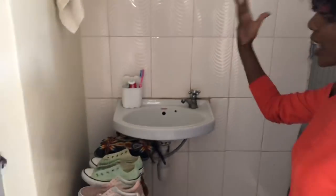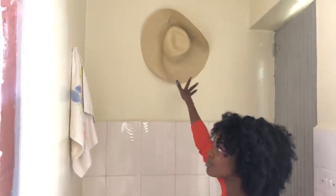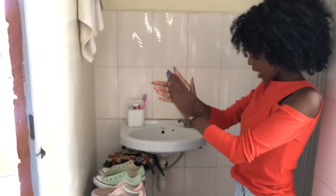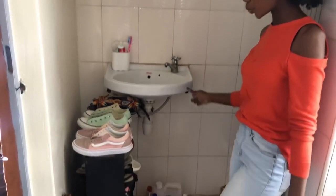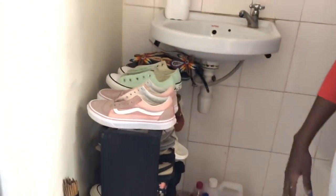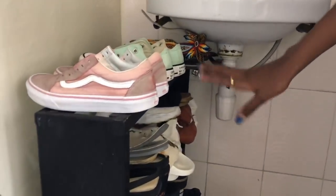This is my sink area where I brush my teeth. As you can see, my brush is here. I have a hat from Malindi. It's just there for decoration. Then a kitambaa to wipe your hands. Then you have a small shoe rack over here. It has got some shoes. I got rid of so many shoes because I wanted all my shoes to fit in here.